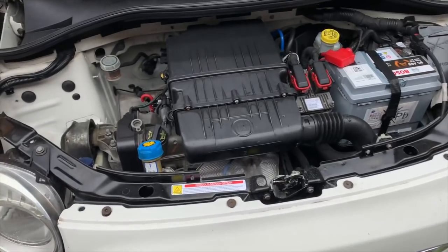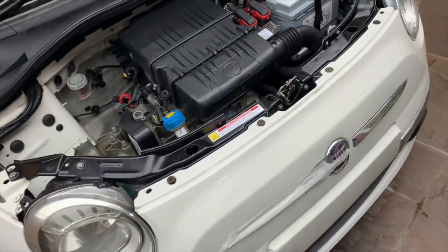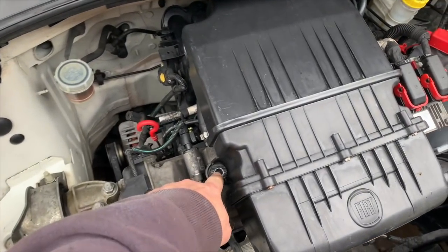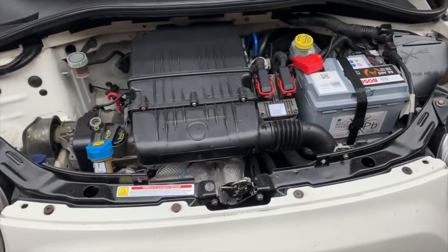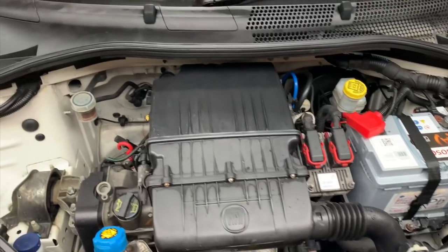There you go. Nice clean engine. Still got a bolt missing there. Don't know what happened to the bolt for that, but I've got loads of spares, so I'll find one. Also a bolt missing there as well. Car came like that, but I've got spares for those. I've got to take it off and service it anyway, so I'm not going to bother putting one in there now. So yeah, engine bay's quite nice and clean now.